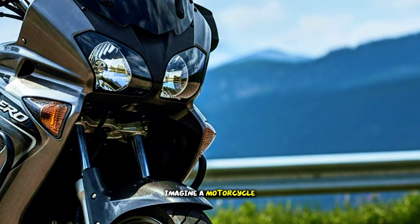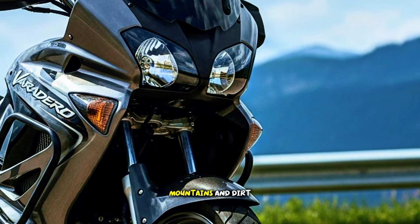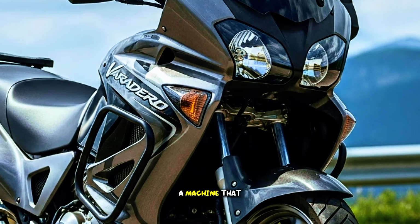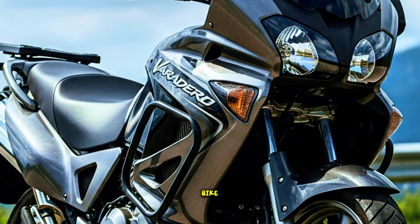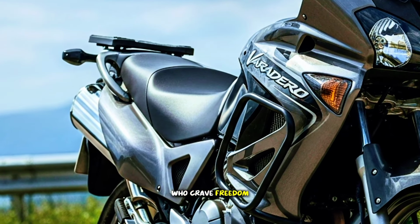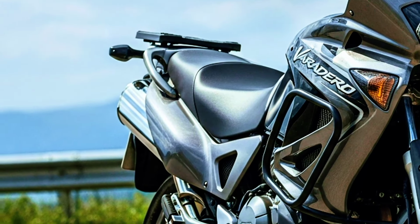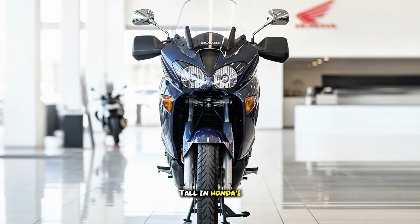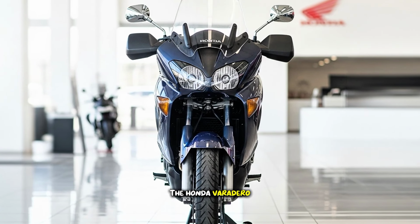Imagine a motorcycle that can conquer highways, mountains, and dirt trails with the same confidence. A machine that blends the soul of an adventure bike with the comfort of a grand tourer, built for those who crave freedom beyond the horizon. Today, we're talking about a legendary name that stood tall in Honda's adventure lineup, the Honda Varadero.